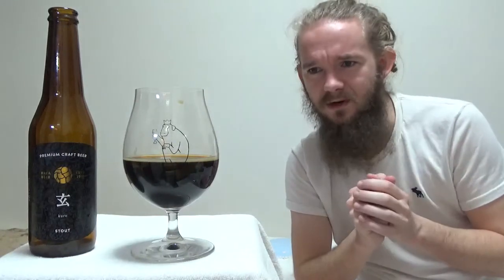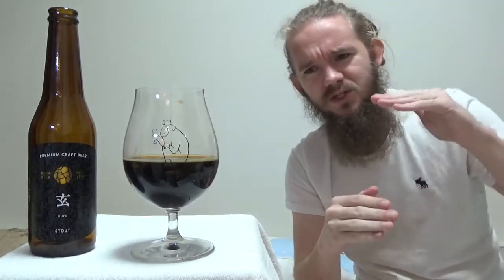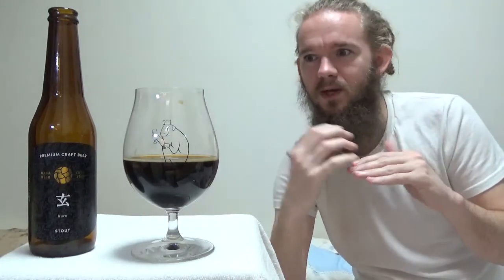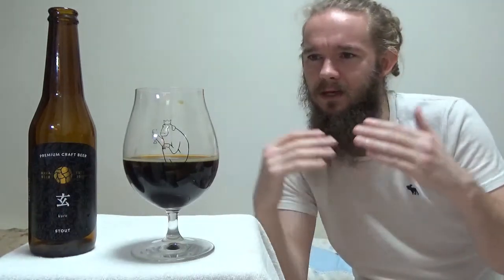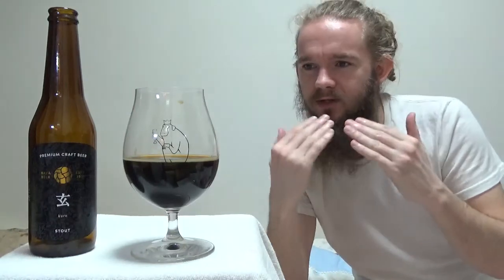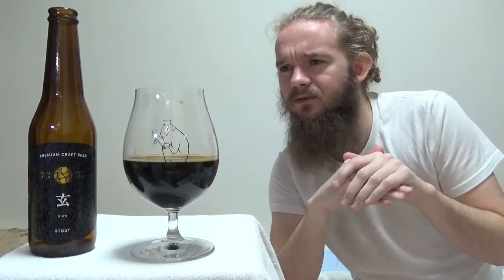Carbonation does give you a level of crispness in this one, but not too much. And I would say the mouthfeel overall in this one is quite smooth, but at the same time it's quite wet and crisp, which is a little bit unusual for a stout, but this one pulls it off in my mind. The malt base is mainly quite smooth, but also quite dry. I'd say this is one of the drier stouts that I've come across.